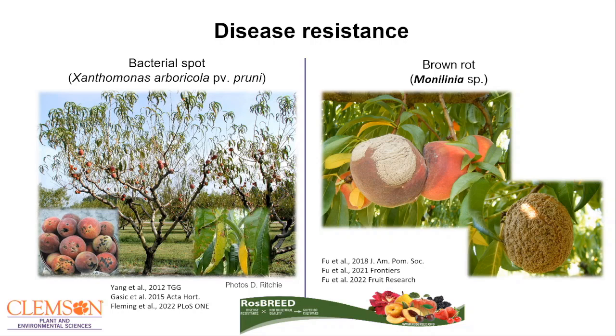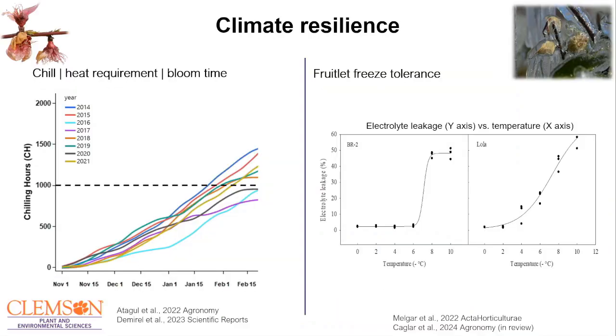The genetics of this are coming from Byron. Dr. Okie a long time ago made a cross and gave me the pollen, and this is like the 4th generation of these crosses, because the original tree that carries the tolerance is not really at the fresh market level of quality. Okay, and then of course, climate resilience.